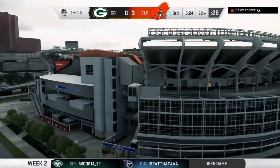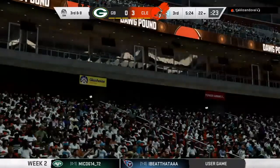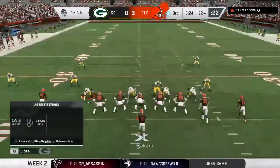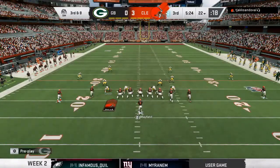Well, that comes from extra game film, extra time. You know those guys watched him all week, saw how precise he was, and constructed a defense to try and chip away at that, and thus far they've been successful.